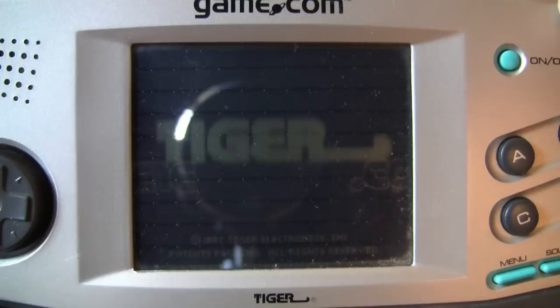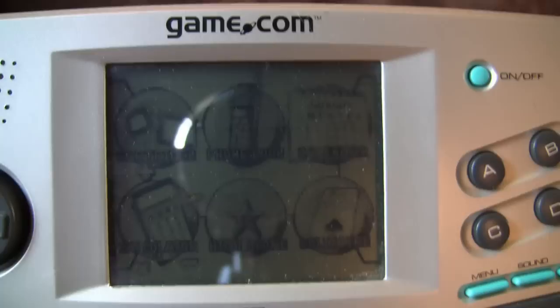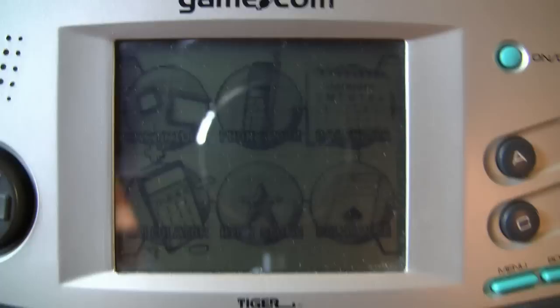GameCom active. Thank you, Mr. Monotone. Yes, this is indeed the only console where it has to say its own name so you know how to pronounce it. Right, what have we got going on?